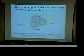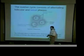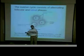Okay, so as far as the ovarian cycle, now we're going to look at 2 different things. We're going to look at the ovarian cycle, what is happening hormonally in the ovaries, but also corresponding changes in the uterus.